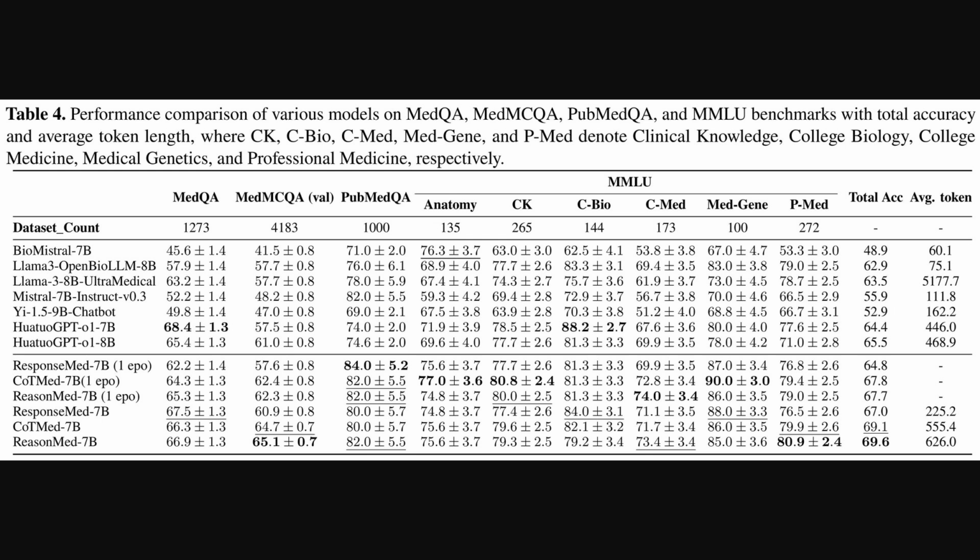The results are clear. That hybrid ReasonMed 7B model achieves the highest total accuracy at 69.6%. It's more verbose, with longer answers, but this detailed reasoning clearly pays off.